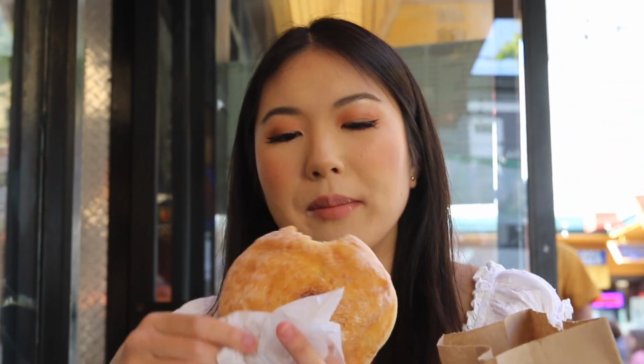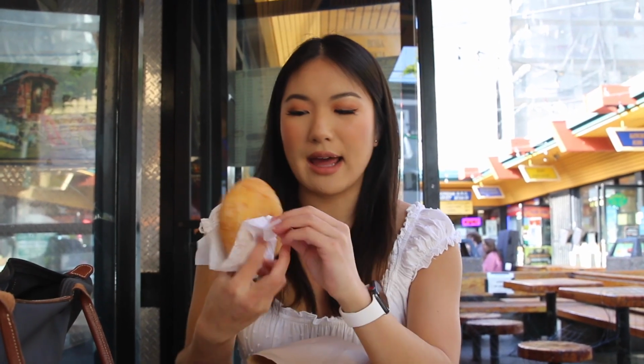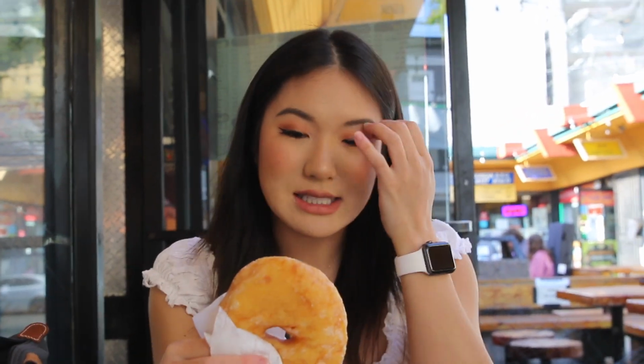I like the texture actually. The inside is not super dense. It's quite fluffy. I just wish it were warm. The only other thing I'm gonna try is their glaze. I feel like you can't really go wrong with glaze. This is again massive. I really like glazed donuts. Glazed donuts are my absolute favorite, so I'm gonna try this. I think my all-time favorite glazed donut though is still Krispy Kreme.